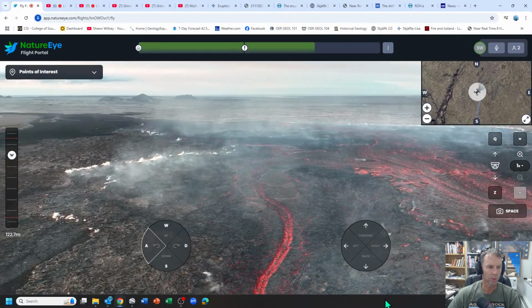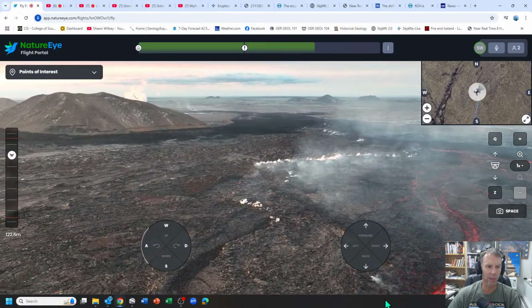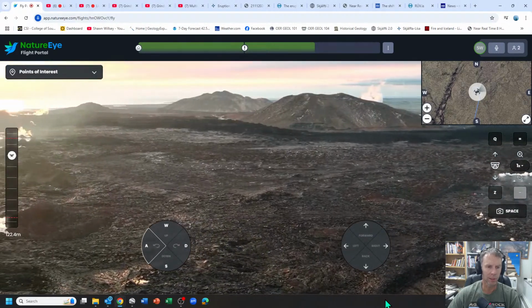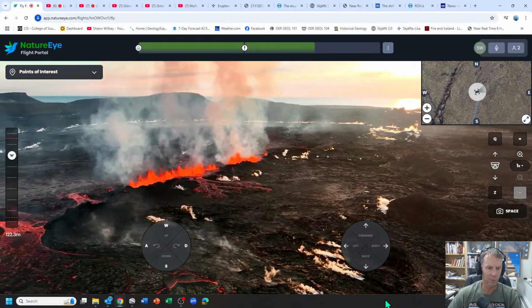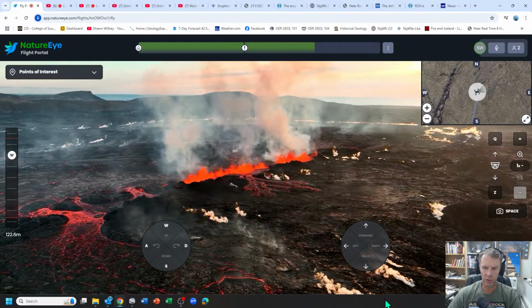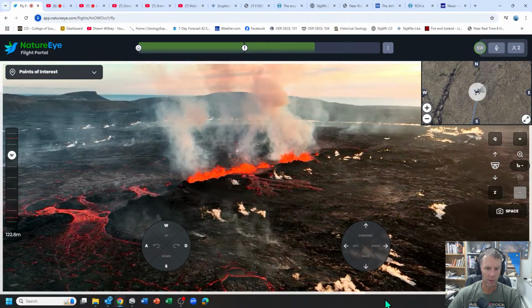We'll just do a little 360 here just to give you the full perspective. So the power plant's just behind the hill there. You can see the steam coming up. Looking at Sýlingarfell down to the south towards Grindavik. And then there's the money shot right there. There's the fissure. This fissure's producing a little bit smaller flow, it looks like.